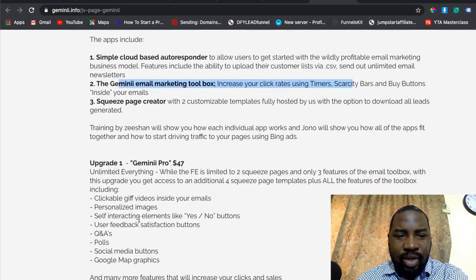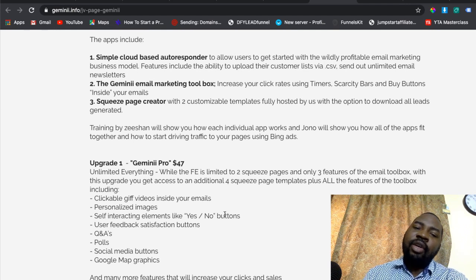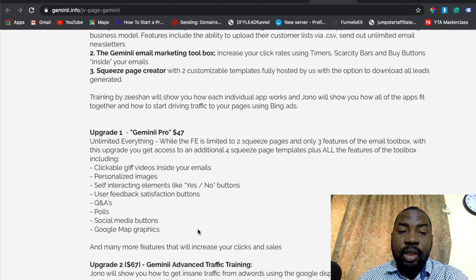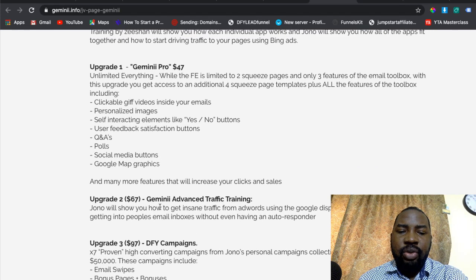It costs $47. Inside this upsell, you're able to add clickable gifts inside your emails, personalized images, and self-generated elements. Some of those elements I showed you earlier, some of them are in the pro version. So I actually recommend the timer on the front end for the $27, but some of these tools and all of that are in the pro version. We also have the Gemini advanced training, where he will show you how to get instant traffic from AdWords and Gmail ads. Okay, this is also good.